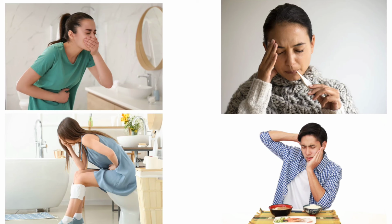Appendicitis is inflammation and infection of the appendix, a small, worm-like growth located at the beginning of the large intestine, on the lower right side of the abdomen.